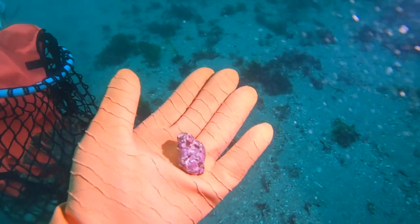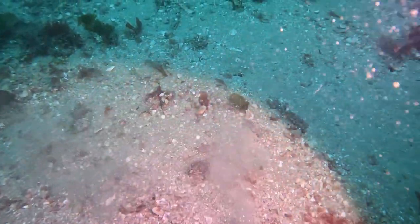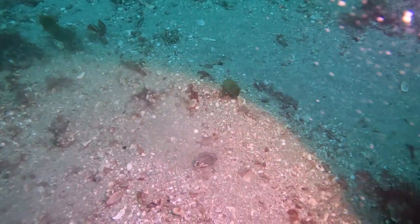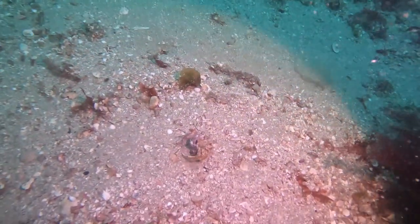So I found this. This is a hermit crab, and all this stuff on it is coralline algae on the shell, and it's using a dog whelk shell. I've put them down upside down because they always tip themselves back over.